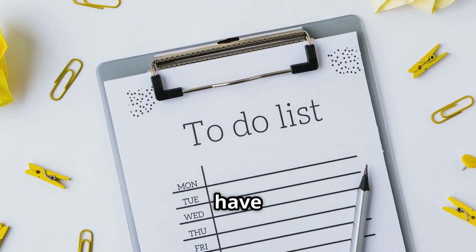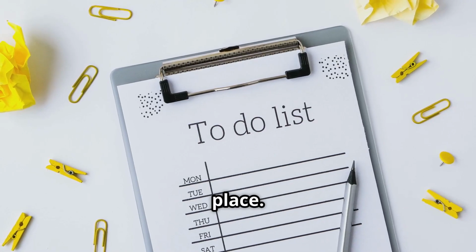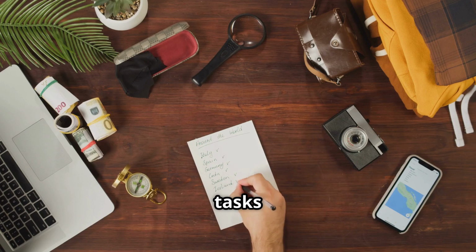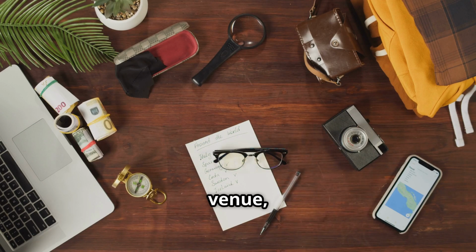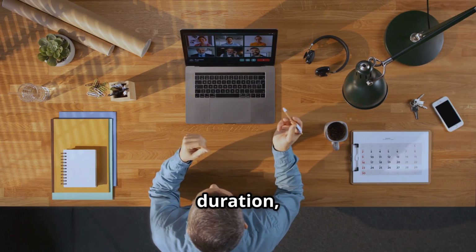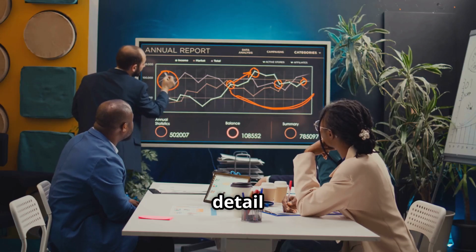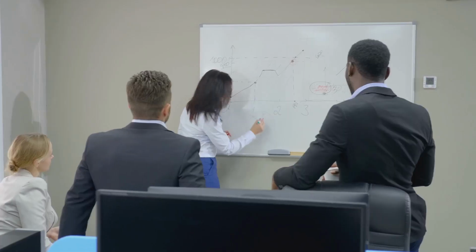You wouldn't just say, "Let's have a reunion," and expect everything to magically fall into place. You would break it down into smaller tasks: sending invitations, planning the menu, booking a venue, arranging transportation, and so on. Each task should be clearly defined with a start and finish date, duration, and assigned resources. This granular level of detail is crucial for accurate time estimation and resource allocation in later stages.